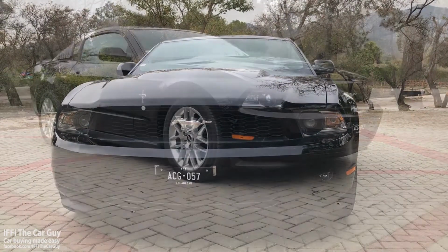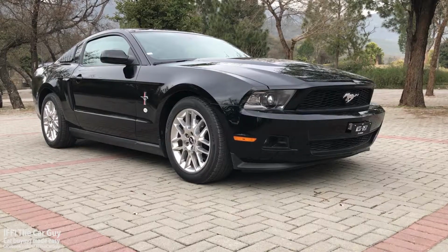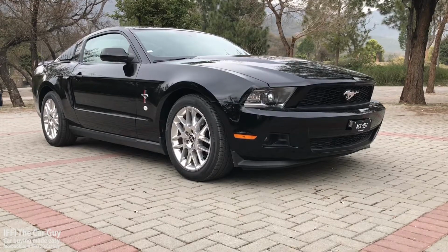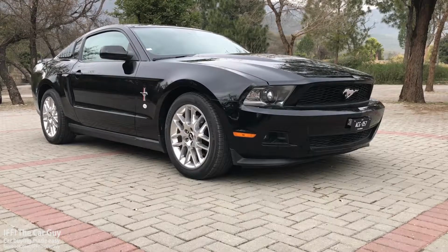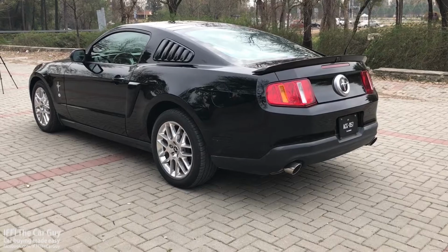During the 80s and the 90s, Ford lost its way with the Mustang. Those models lost their muscle car appeal and as a result, much of the car's popularity. But as you can see from the fifth generation car, the one we have in our review today, they got their mojo back with this one.